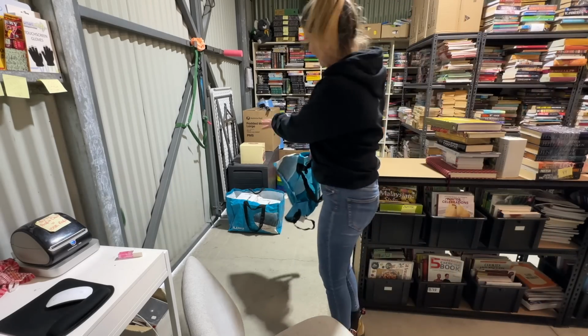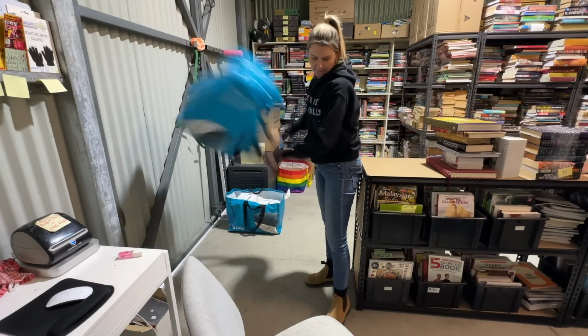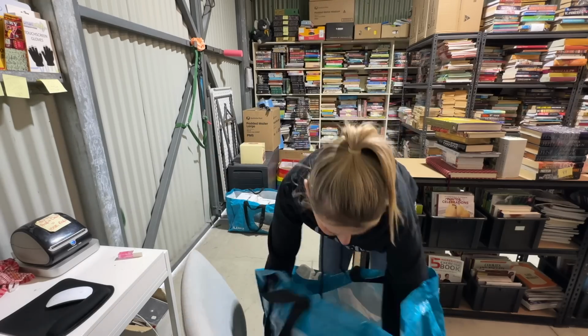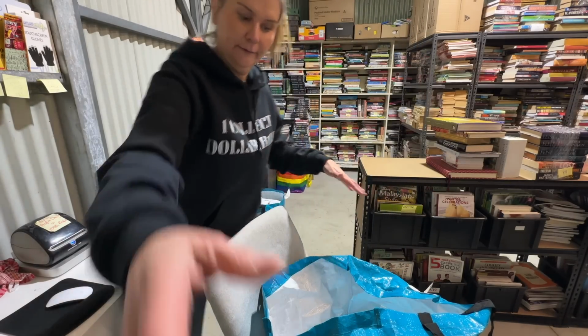As soon as I pack a bag, it goes straight there at the door, ready to go out. By putting the bag on the chair, it just means that I'm doing less bending over.